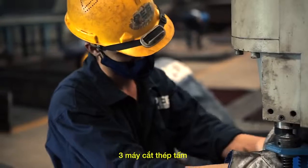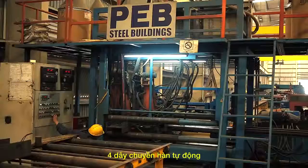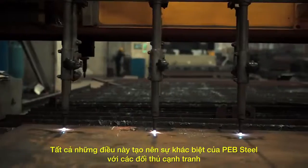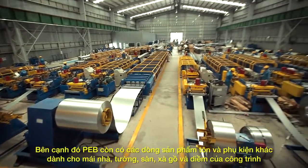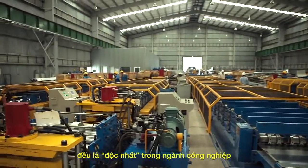3 shear machines, 2 CNC gas cutters, 2 CNC drills, 4 auto welding lines, over 100 semi-automatic welding machines, and 6 automated loading platforms, as well as many roll-forming profiles that distinguish PEB from its competitors. PEB profiles for roofs, walls, decks, purlins, and trim are all unique in the industry.